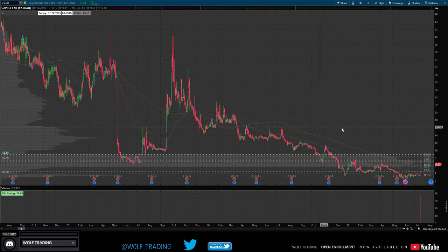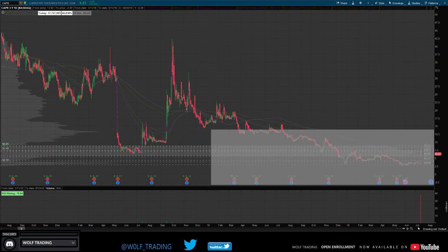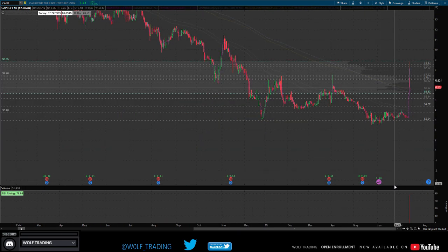Sideways downward grind. Now, this is a 3-year chart. Let's go ahead and zoom in. Massive volume today. Today was a day where we popped off. I mean, the relative volume is off the chain right now because of that 10-for-1 split. But, 66 to 100 times normal volume today.